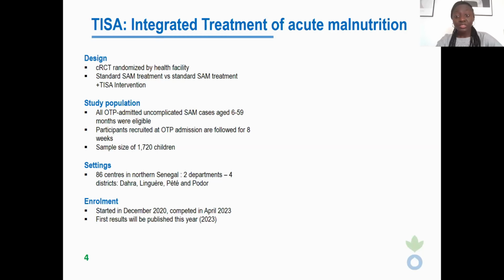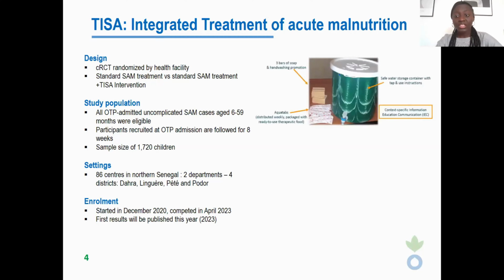The intervention consisted in delivering a WASH kit, a WASH package composed of soap, Aquatabs, distributed weekly for an 8-week use, a safe water storage container with tap, and context-specific information and education communication. The agent promotion was made when giving the kit at admission and during 2 home visits by community health workers.